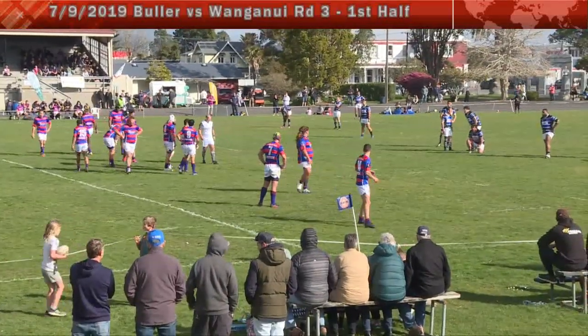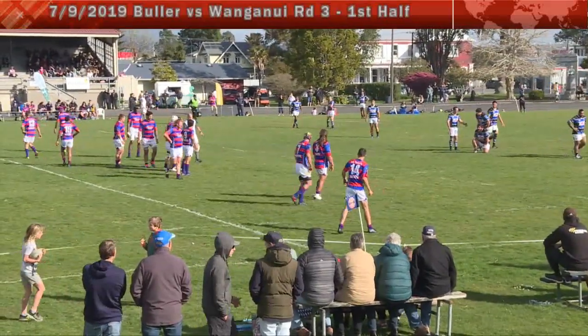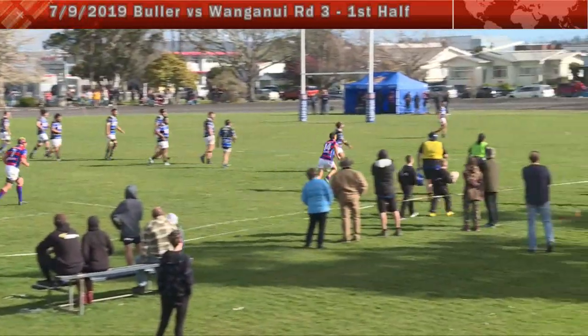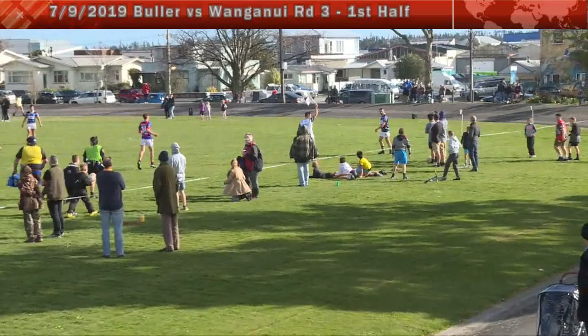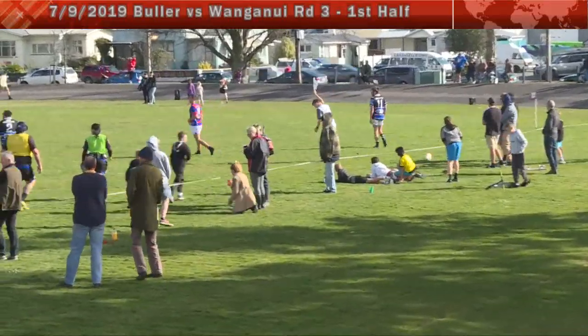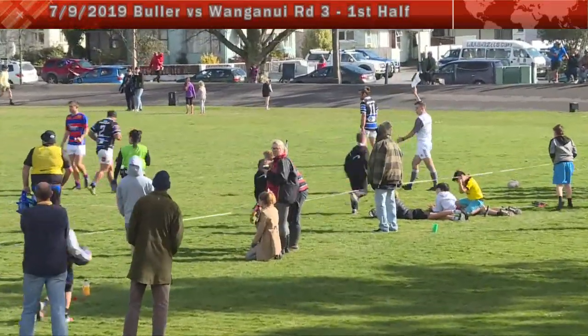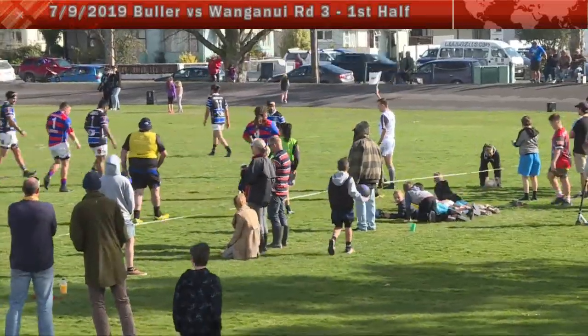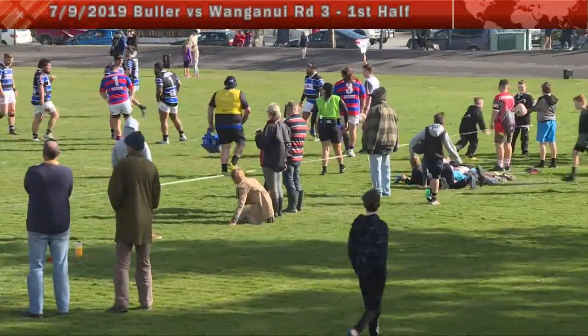14 points to 0, Wanganui lead. 2 conversions to the winger Tikoisolomone and 2 tries rather, and 2 very good conversions to Craig Clare. Buller inside the 22-metre mark, about 14, 15 metres out from the Wanganui line. Yeah. Will be Anthony Ellis. So calling for a full line-out, Buller.